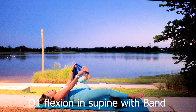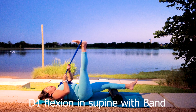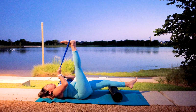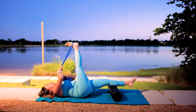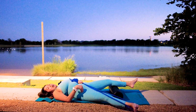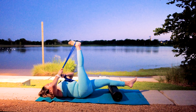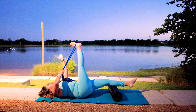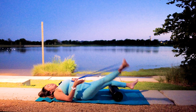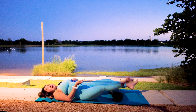Now let's switch to the other side. It's a lovely cool down. Feel the stretch of your hamstrings. D1 flexion cross. Exhale out of the band, out of the mat, across, toes pointing towards the left as you pull your right foot. Exhale, toes pointing away to the side. Inhale. Exhale. Last one.